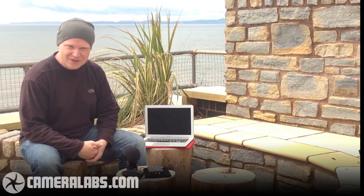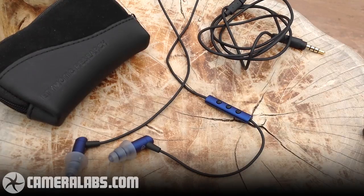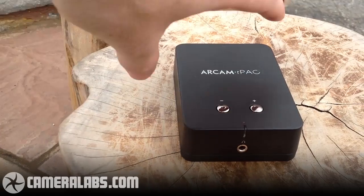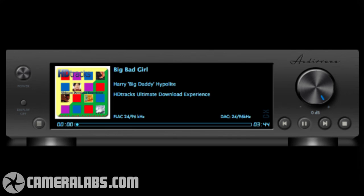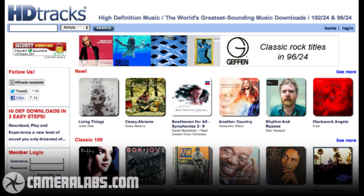So those are my 4 steps to achieving decent hi-fi quality on the move: a decent set of earphones, a USB digital to analog converter, decent software that can actually bypass all of the mucking around on your computer, and then finally a decent quality music file to start with.